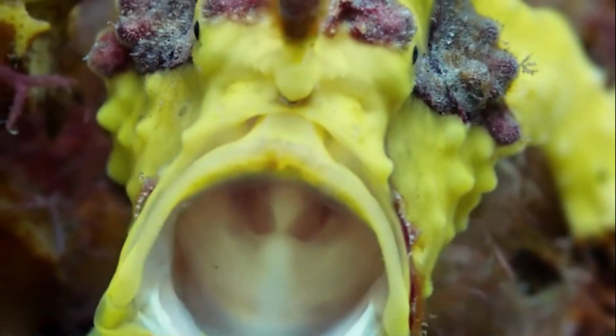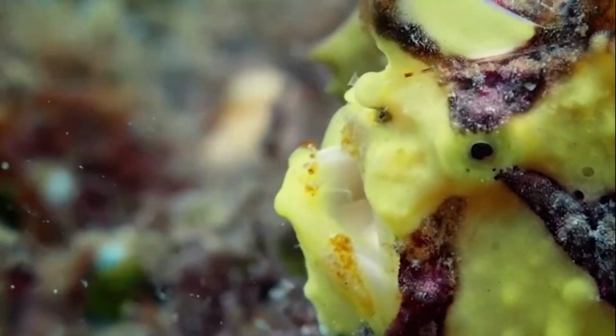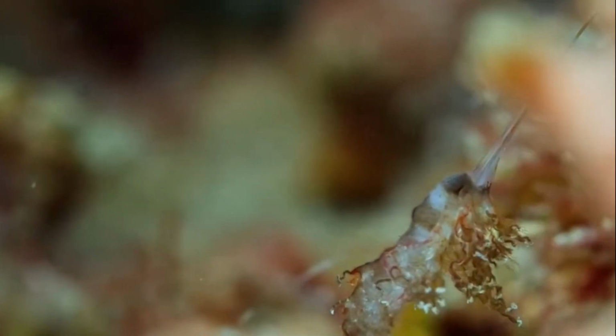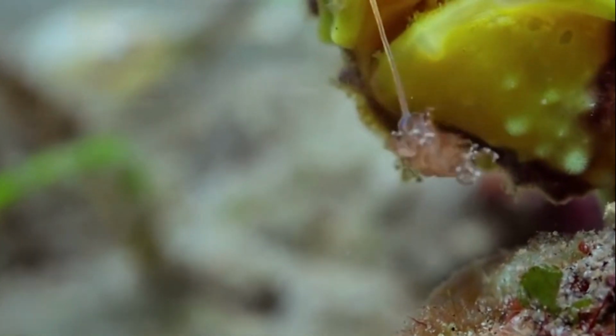Another type of fish living in the ocean has learned to fish. This is the anglerfish, which has a fishing rod on its head that evolved from its dorsal fin, with bait resembling a small shrimp at the end. It lures prey by shaking the bait at the end of the fishing rod.